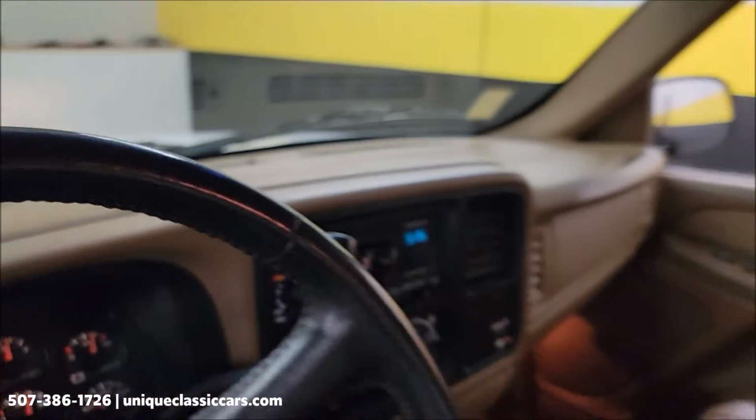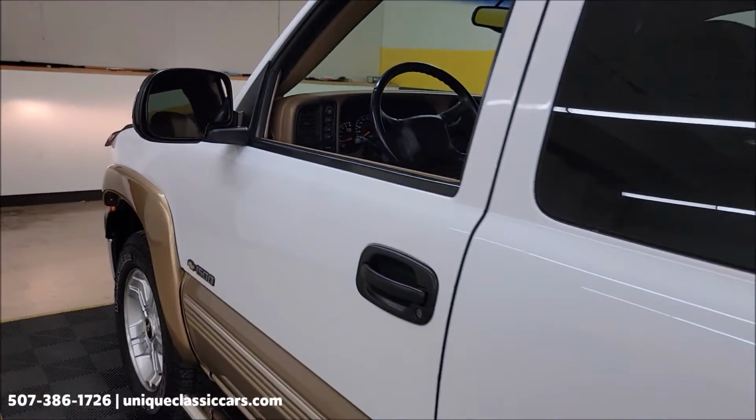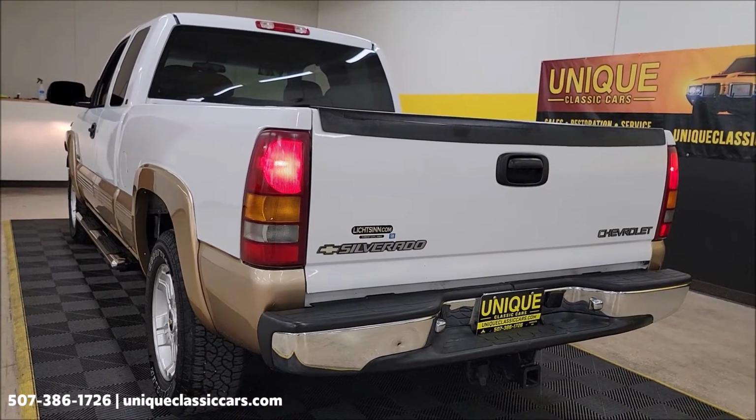Overhead console. Headliner, all good shape also. Nothing over the top for exhaust, anything like that. This thing sounds stock. Sounds good too.